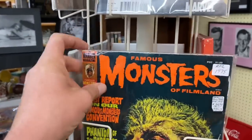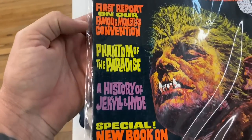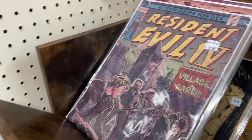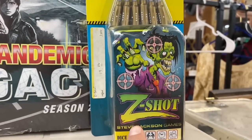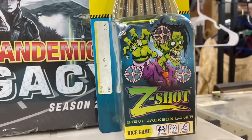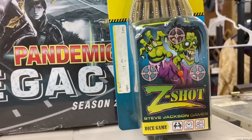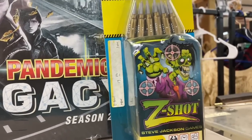Look at this. Famous monsters. That is pretty awesome. Resident Evil. Got the Stormtrooper mask. Oh, look at this. These games by Steve Jackson. I actually have his Illuminati game. I bought it on eBay about 15 years ago for like 50 bucks for an entire box set. And I think they sell for like $300-400 now.